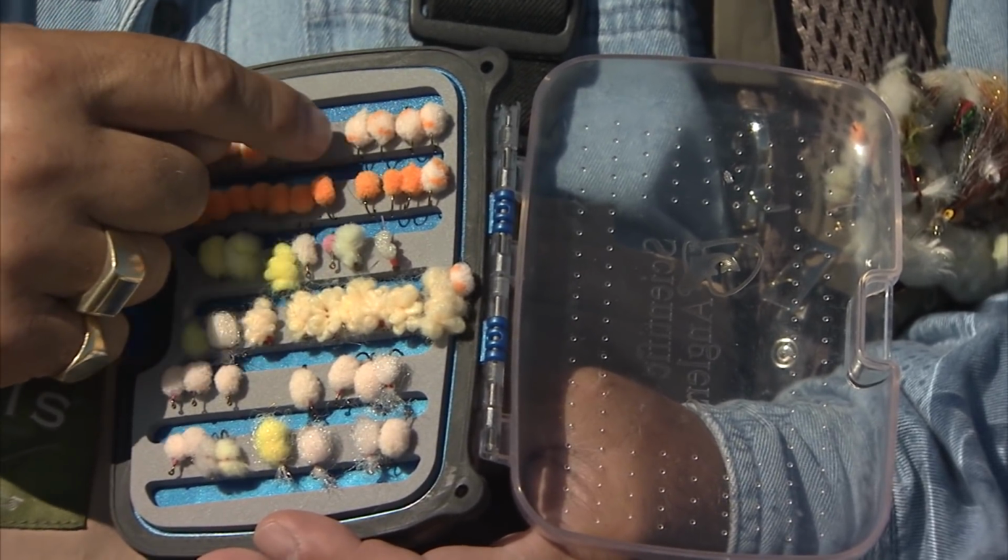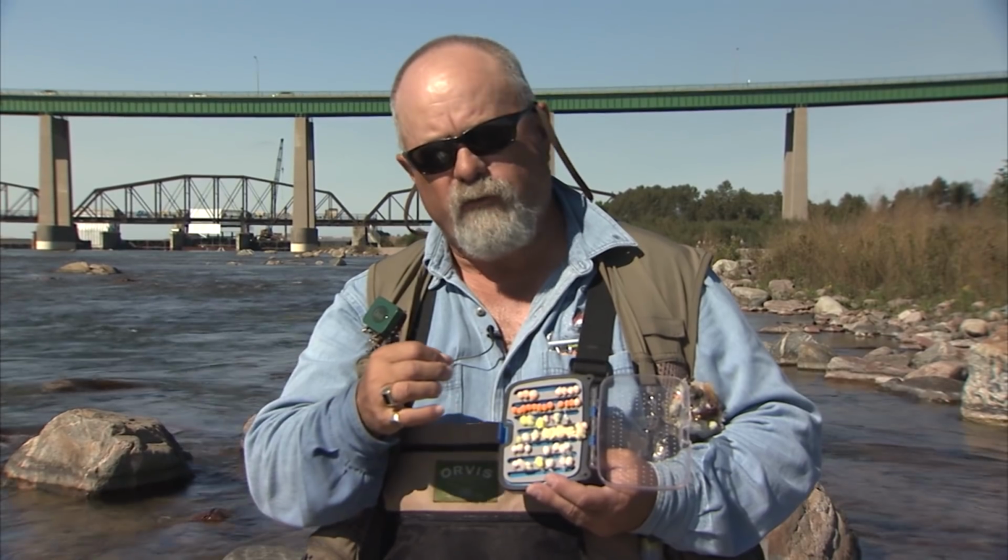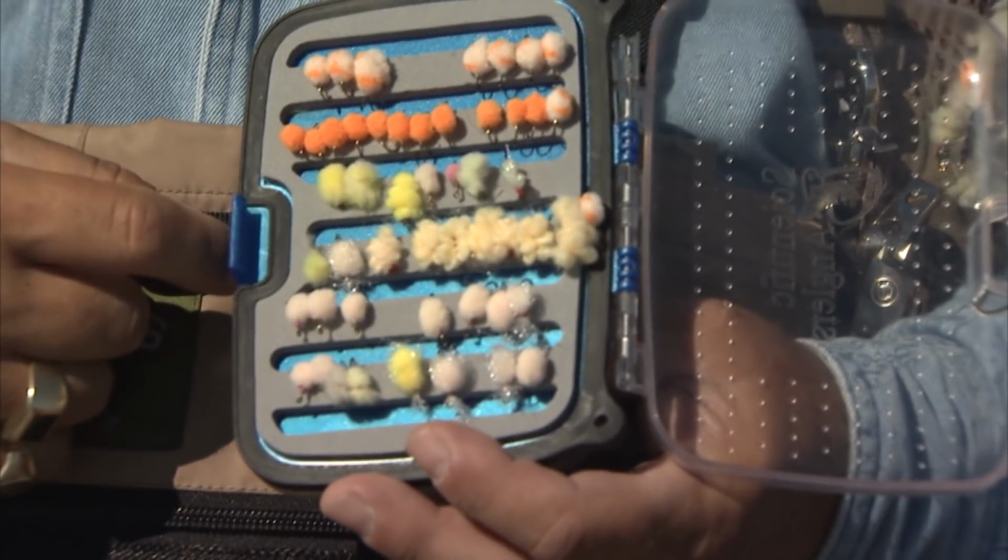They're white and they've got an orange yolk in them. They sometimes work better. But single egg patterns actually are about the hottest fly you can use, not only for salmon, but also for steelhead. They work very well for steelhead.